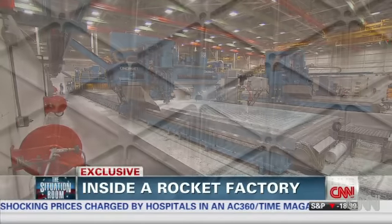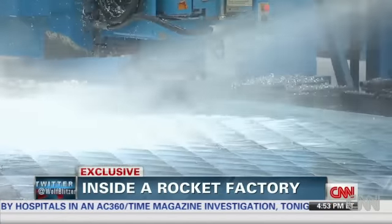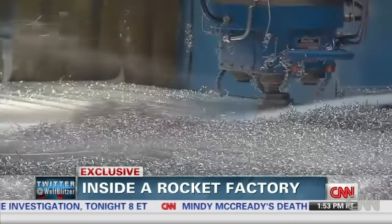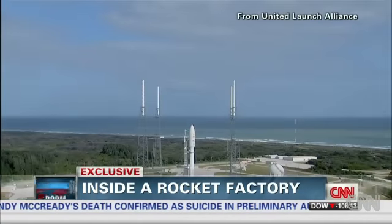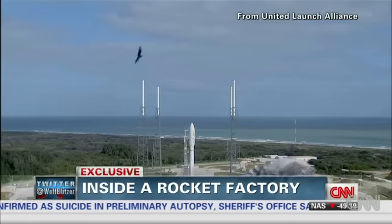Here, it's all about metal, in all shapes and sizes, in seemingly unending stages of development. It's pounded, it's dipped, it's milled. And when this high-tech tinker toy is put together, you get a rocket launch. 3, 2, 1. Main engine start, 0, and liftoff.